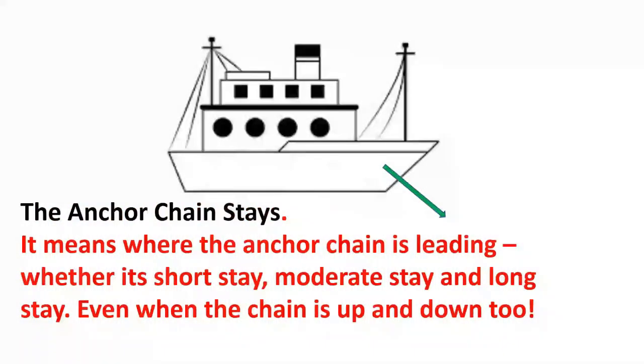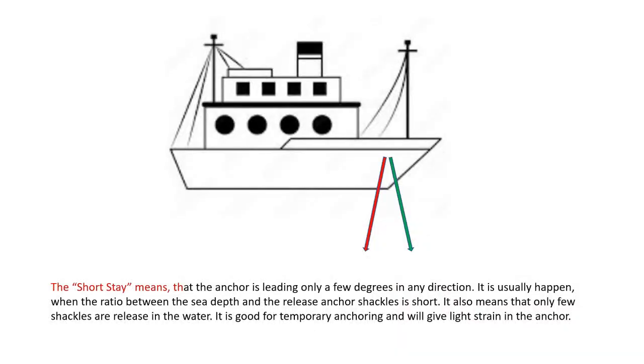The anchor chain stay means where the anchor chain is leading, whether it becomes short stay, moderate stay, or long stay, or even when the chain is up and down. The short stay means that the anchor is leading a few degrees in any direction. It usually happens when the ratio between the sea depth and the released anchor shackles is short. It also means that only a few shackles are released in the water. It is good for temporary anchoring and will give light strain on the anchor.